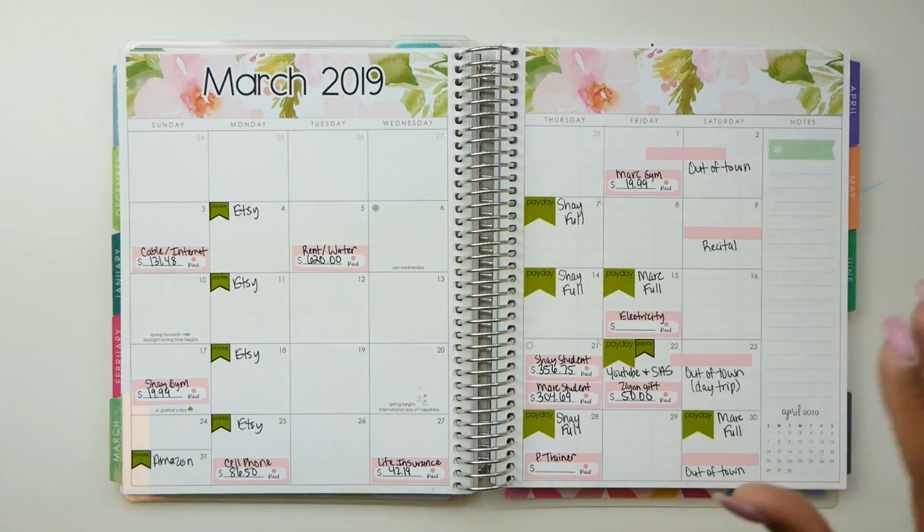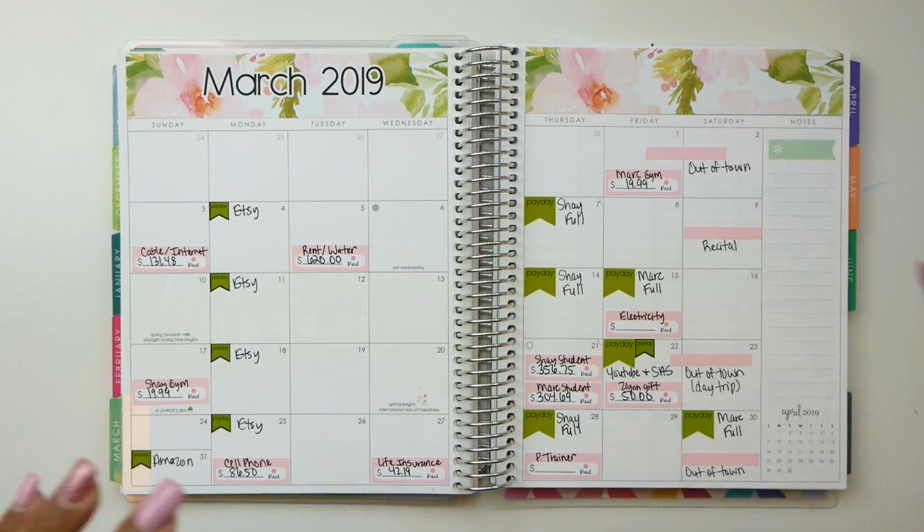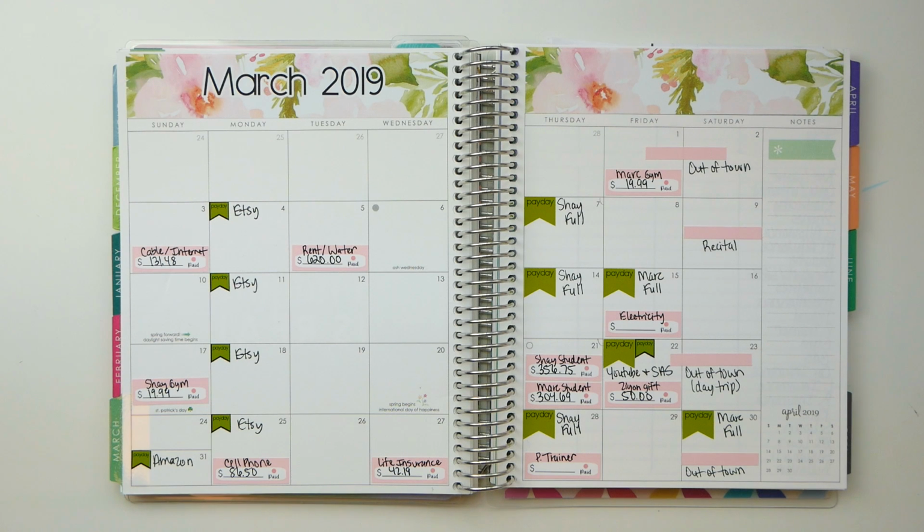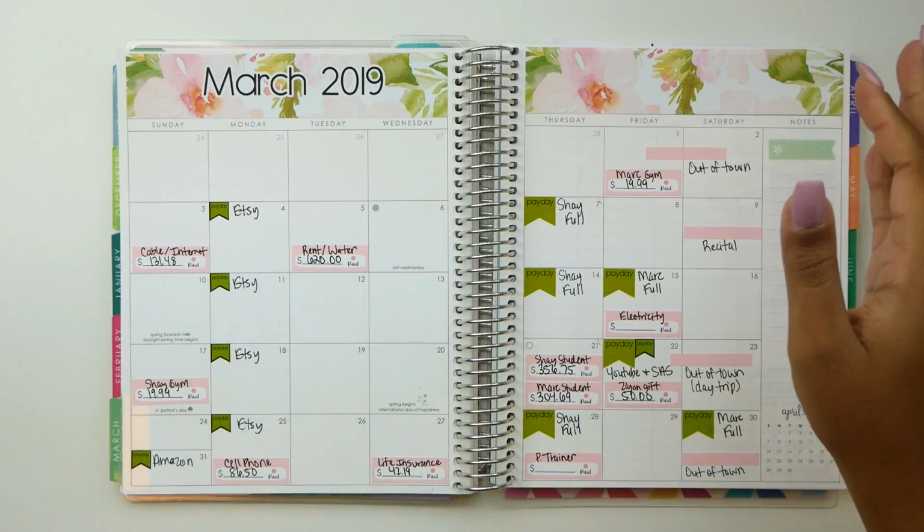I just like knowing when bills are due, when we can transfer money to savings. That all plays a part into when we can transfer to savings, when we can make a payment towards debt. All of this makes up our monthly budget and what we would like our money to do for us. Because I believe in not just working for money, but also making money work for us. So that is what I really believe in.